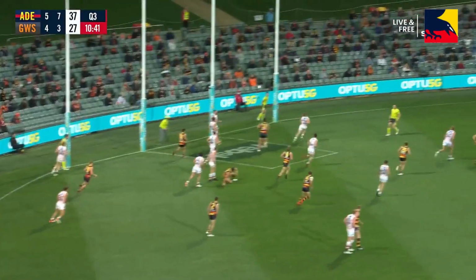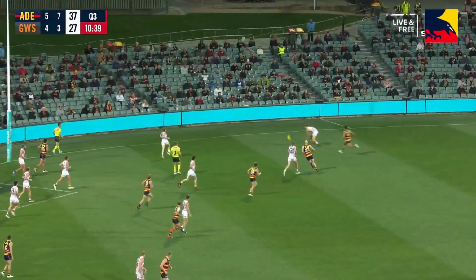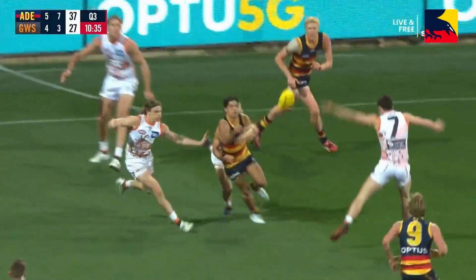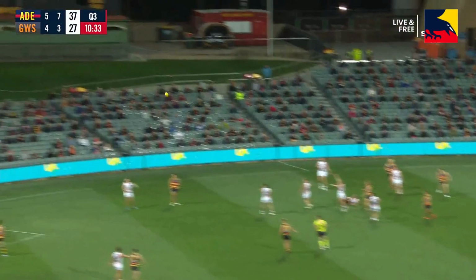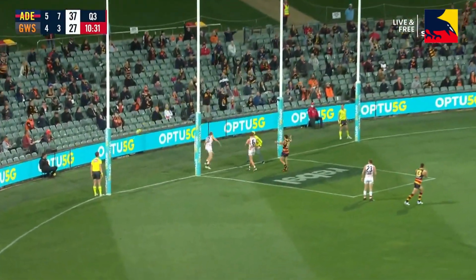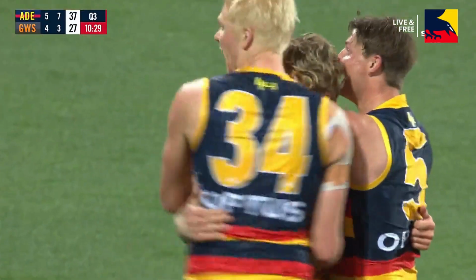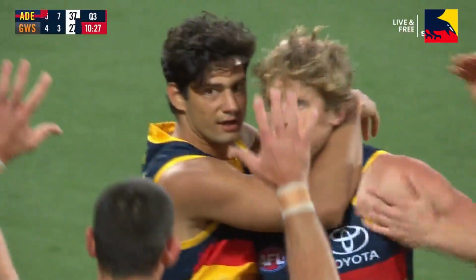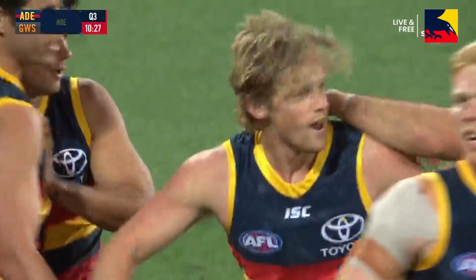Able to go back to Cornelio, who's recovered from that knee to the back of the head. Bouncing ball. Takes a Crows bounce. McCadden just got the hands on it towards Sloan. All the way there, not quite. Oh, the goal umpire. Oh, he's going to give it. Nick Haynes didn't get the spoil in time. And Rory Sloan with a big goal for the Crows.